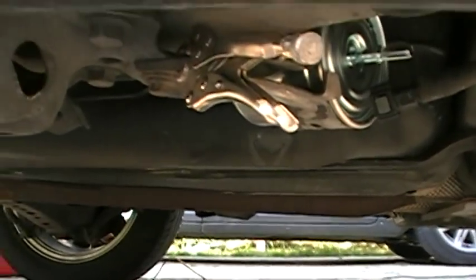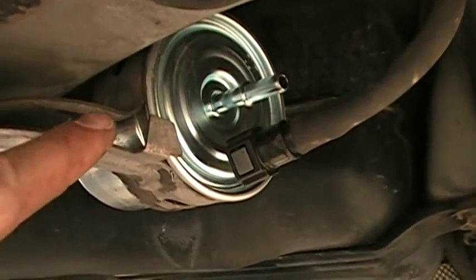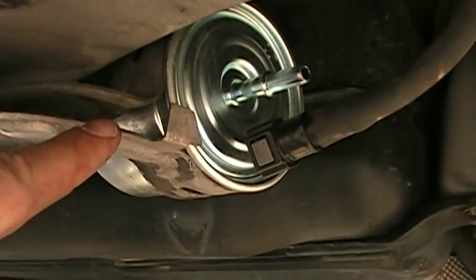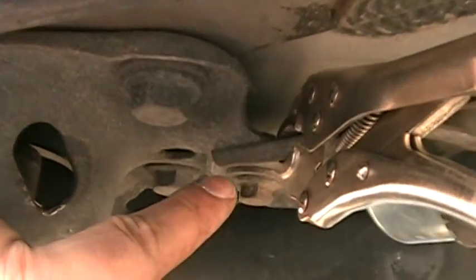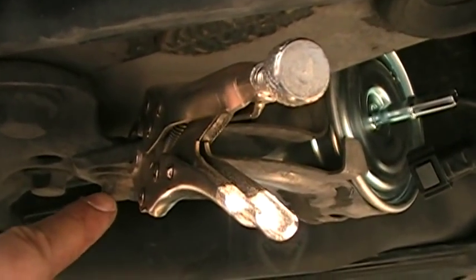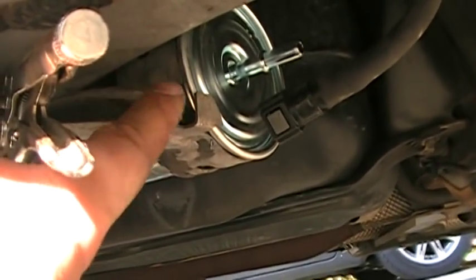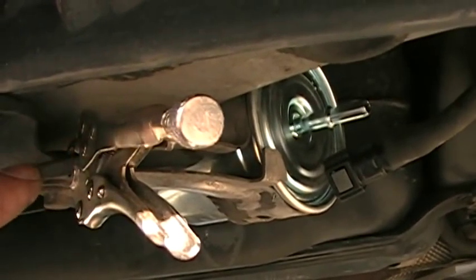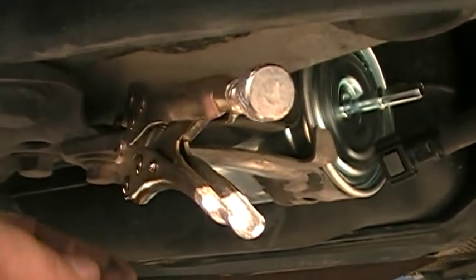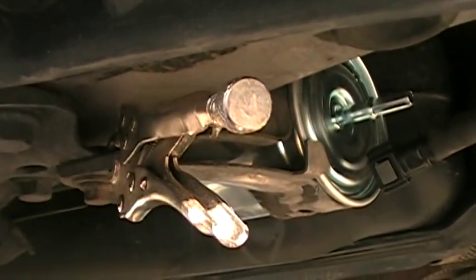To get the old fuel filter in there is basically, this is the bracket that holds it in place, and it constantly wants to come apart, and there's only one bolt that holds it in place. So to make it easier to put it back in, because it's very hard to screw this in when these two pieces want to come apart, I just took a little vice grip, threw it on here while it was being held together. Yeah, then it makes this very easy to screw it in.